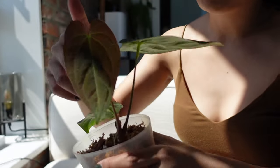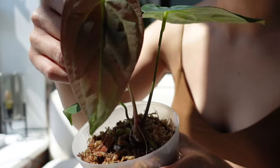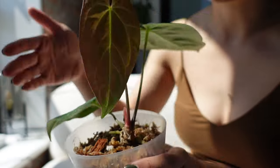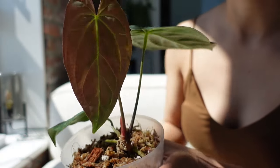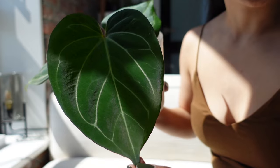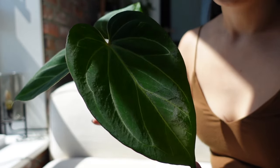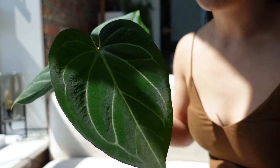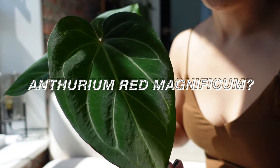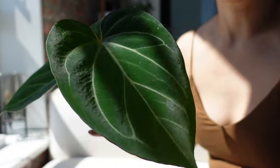And I don't know how big this leaf is gonna get. It's the first leaf after import, so it could be a bit stunted. It could be a monster. We don't know at this point, but yeah, I love this one. Number three was sold to me as a Magnificum hybrid, and this one is labeled as a red mag. I don't know if it's a red mag. I don't even know if it has mag parentage.